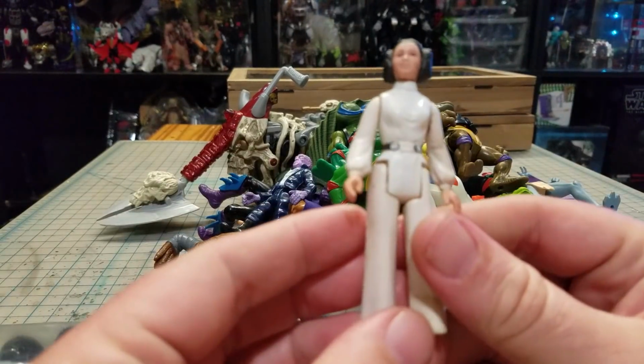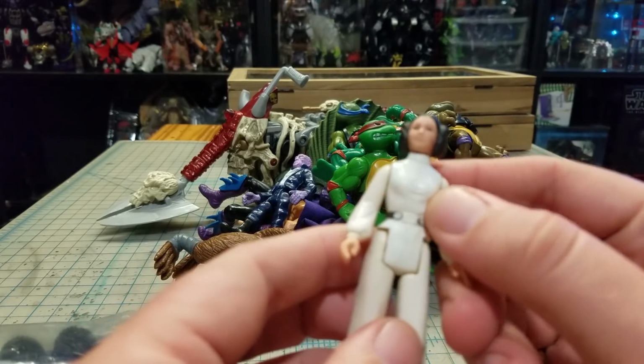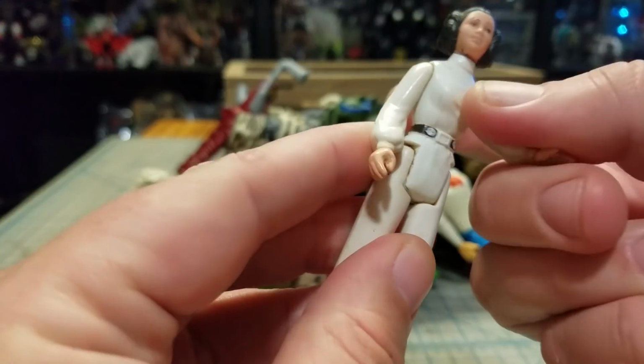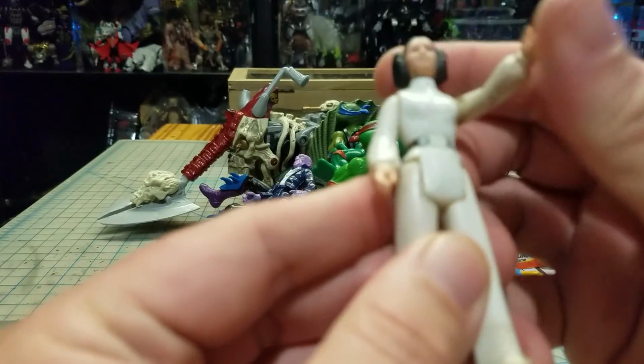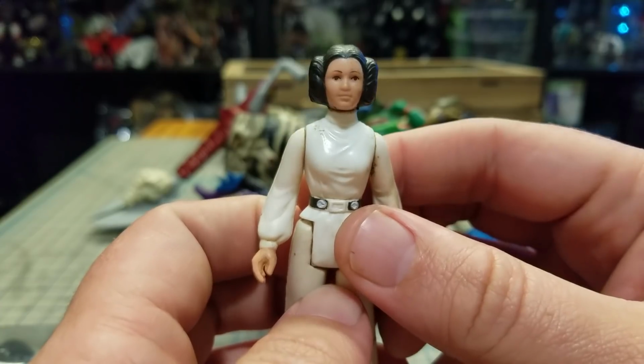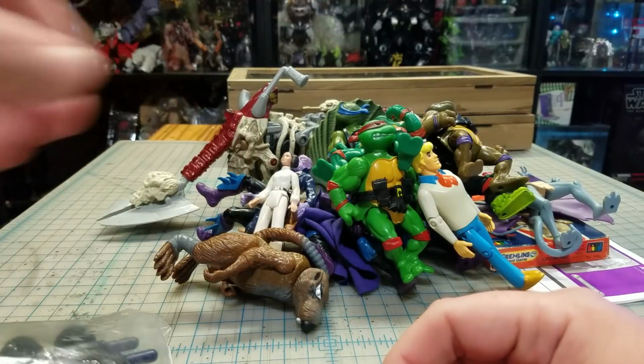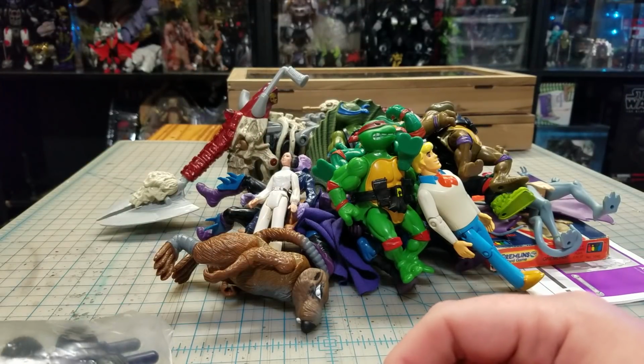And I picked up Princess Leia. She needs a bath, but I've got a lot of these figures that need a bath, so she'll be right in there in the bathtub with the other figures. I didn't have a Princess Leia. If you can't tell, I'm kind of losing my voice, so that's why I'm trying to get through this video pretty quick.